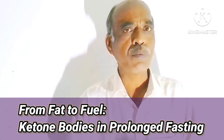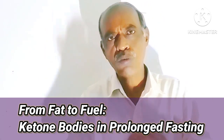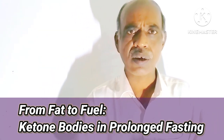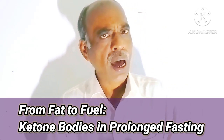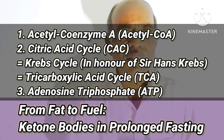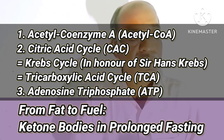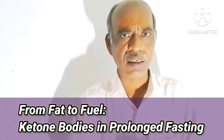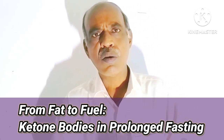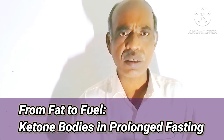After production of ketone bodies, they mix with our bloodstream. Means they go to our bloodstream, and thereby they reach different organs like the brain, heart, etc. Then what happens? Then acetyl coenzyme A is produced by these ketone bodies, and in a cycle known as the citric acid cycle, or the TCA cycle, means tricarboxylic acid cycle, in that cycle the last phase is the production of ATP.